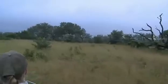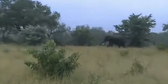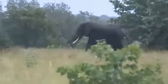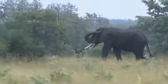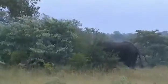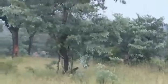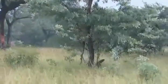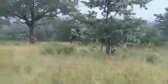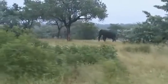Looks like quite an older bull, maybe about 35, 40. And by that age, they don't have as much to prove, so they have been through the process a few times. So they're not as aggressive towards the vehicles as they could be when they're younger. And certainly here in the Sabi Sands, the elephants are fairly chilled.